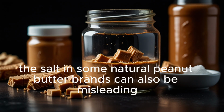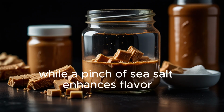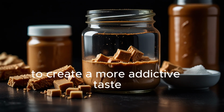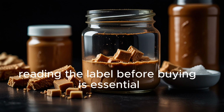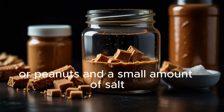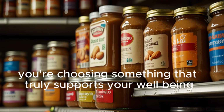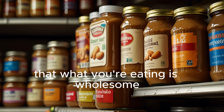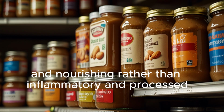The salt in some natural peanut butter brands can also be misleading. While a pinch of sea salt enhances flavor, many commercial brands overload their peanut butter with sodium to create a more addictive taste. Reading the label before buying is essential. If you find a version made with just peanuts, or peanuts and a small amount of salt, you're choosing something that truly supports your well-being. The simplicity of the ingredient list ensures that what you're eating is wholesome and nourishing rather than inflammatory and processed.